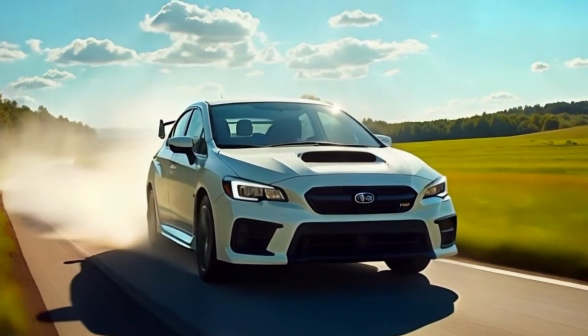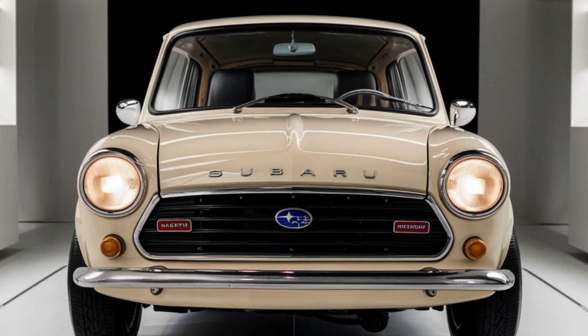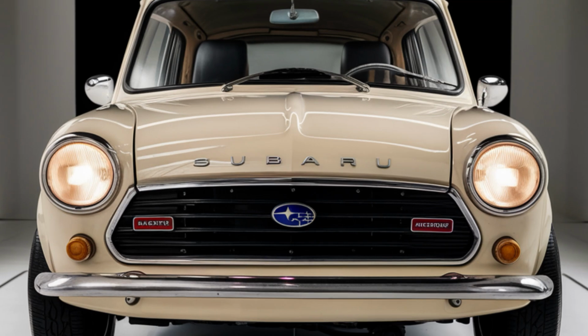Today we're taking a look at the old-era muscle car, the Subaru 360, a small yet iconic car that holds a special place in automotive history.